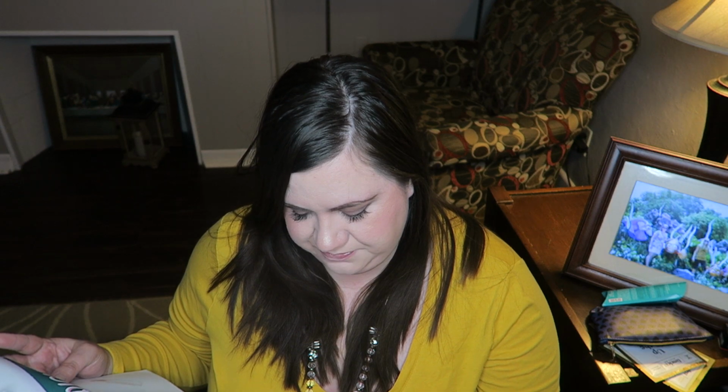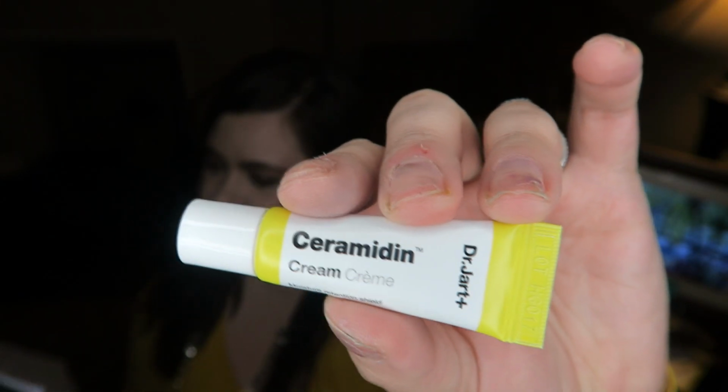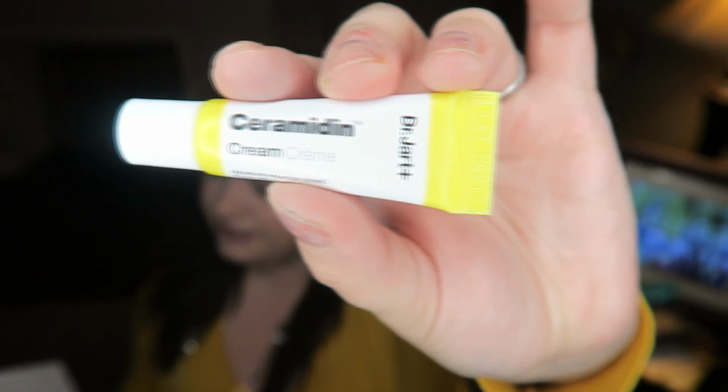And I got a Clinique Pep Start eye cream, which I will use. I don't love or hate this, but I feel like I have gotten this so many times as a sample from Sephora, and I'm just kind of disappointed. And then I got a Dr. Jart Ceramidin Cream Moisture Retention Shield. It looks like this. It says that this is a rich moisturizer that improves appearance of fine line flakiness and tightness for smooth skin.